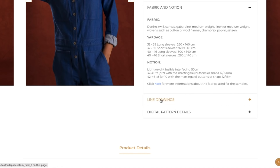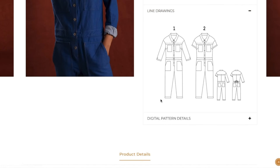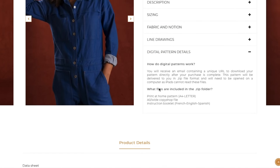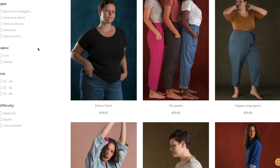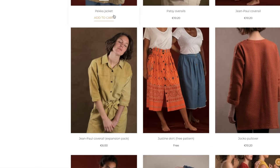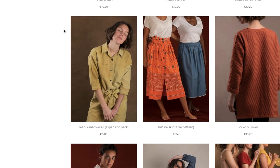Here's the blog post, line drawings. There aren't a ton of variations in each of the patterns. This one you have a short sleeve, long sleeve. The first little knit t-shirt we looked at had a couple of options, but other than that, everything's pretty much been just the one option. But again, at $11 a piece, and all those sew-alongs and all that information, I'm not mad at that.